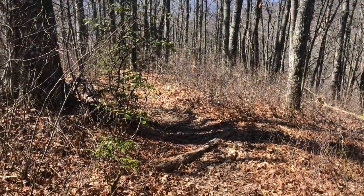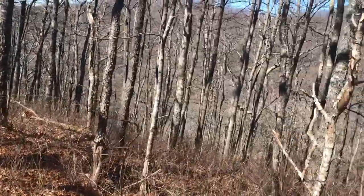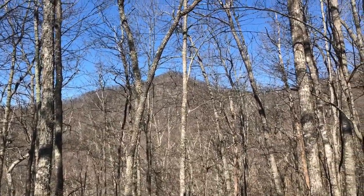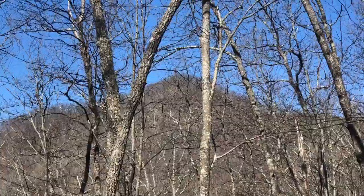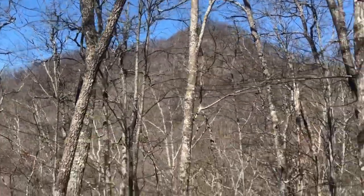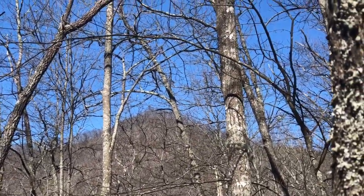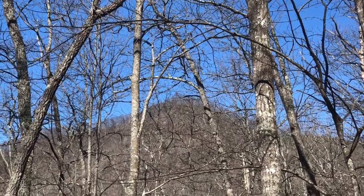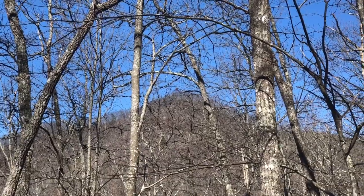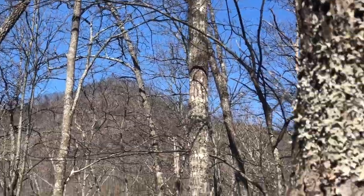Well, Hot Grease here. We're in the Smokies. We're heading up, up. And if you look real close, right there, I don't know if you can see it from the limbs, but let me see what I can do. Right there, you see the fire tower. That's where we're headed. About another mile, maybe a mile and change, and I'll be there. I'm gonna wait for Mike there, and we'll go from there.